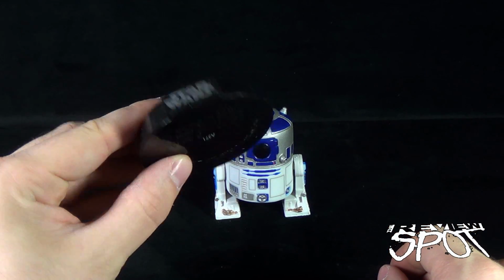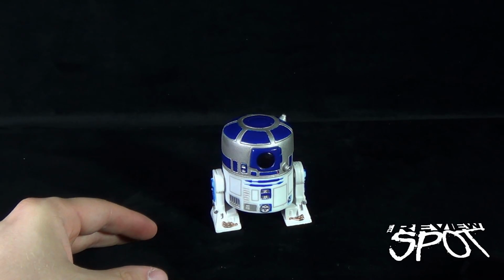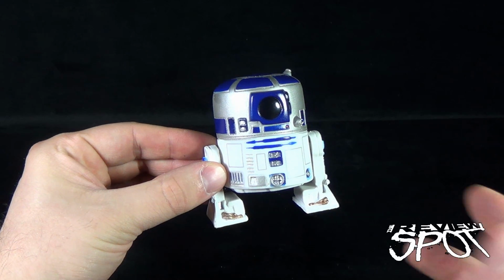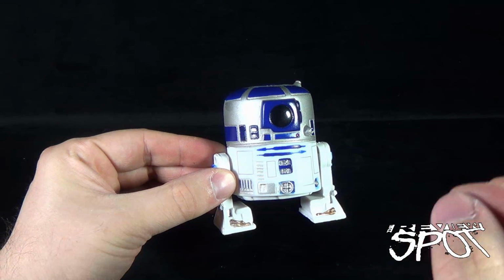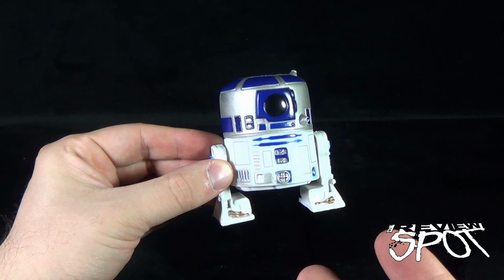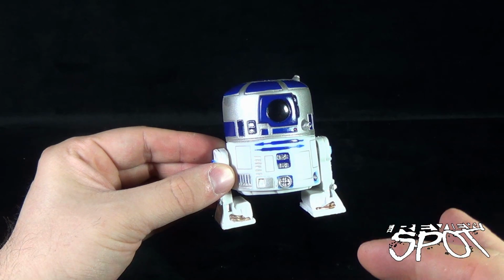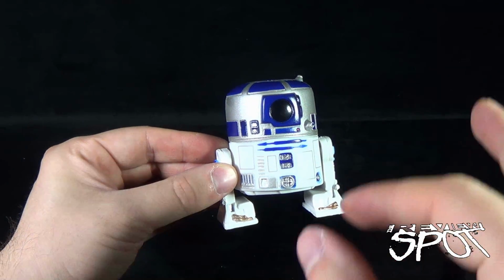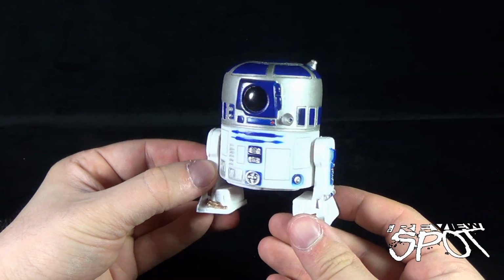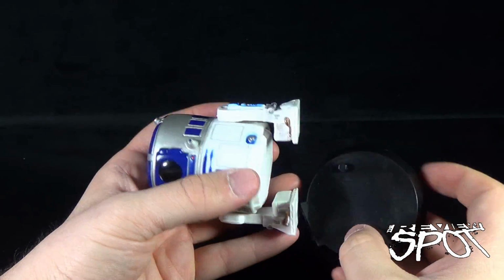Might be more inclined to leave the base off. I kind of just dig R2 on his own. He's small, he's compact, he looks like R2, but he also does look like a Funko figure. This is one of those examples where Funko, I think, nailed the figure perfectly. Sometimes when you get Funko Pop figures, unless you specifically know what you're looking at, you might not know one character from the other, but clearly this is R2, and clearly a successful outing from Funko. Let's go ahead and get him back on his display stand.